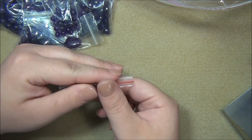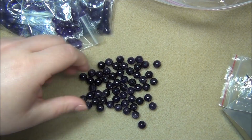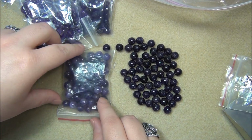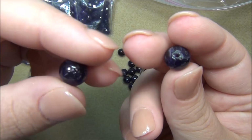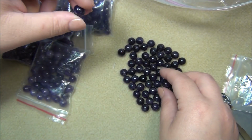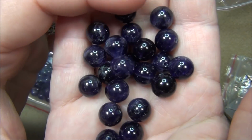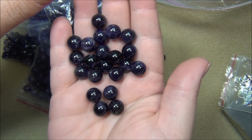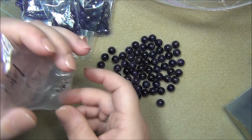And then there's this amethyst here, which is super dark, really dark. So these here I showed you were more of a light purple. And these here do have rougher holes. Not all of them look like that, but there's a hole. The holes are smaller. Just a really dark bead. Almost black. And they're big. 10 or 12.